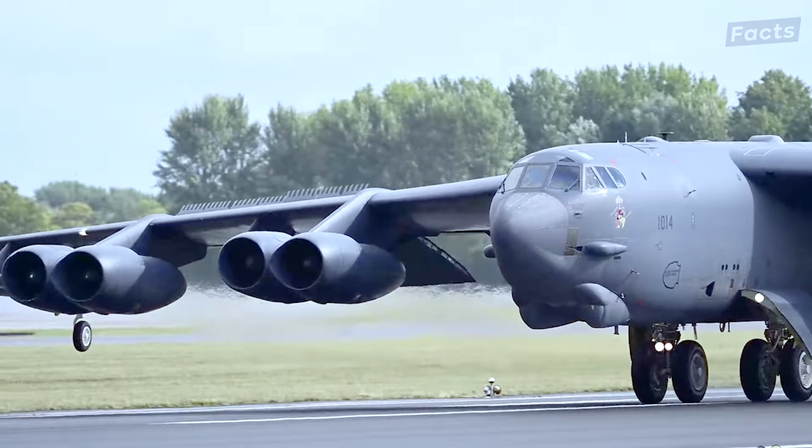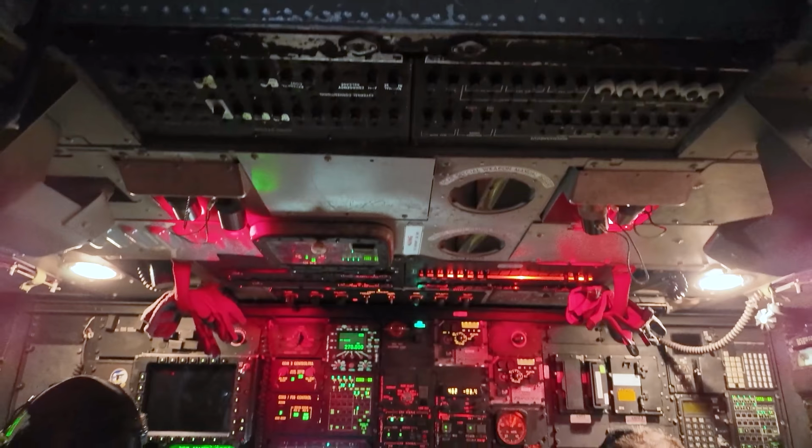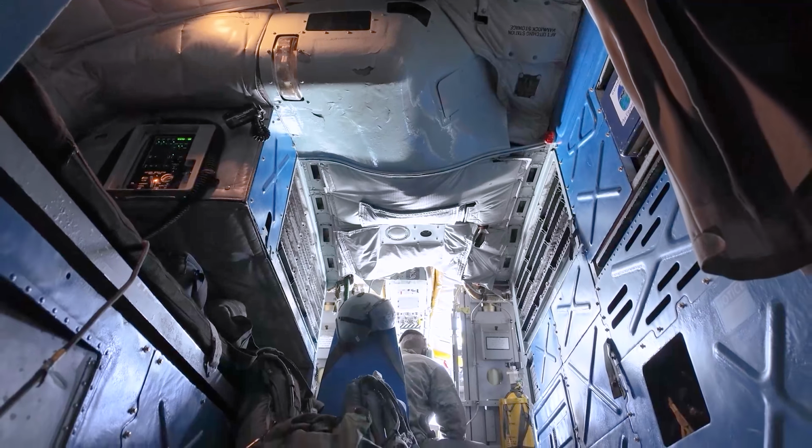It works every time. A crew of 5 flies it, 2 pilots on the upper deck, and 2 navigators in a windowless compartment below them. Behind the pilot sits 1 electronic warfare officer facing backward, watching for threats they will never see.